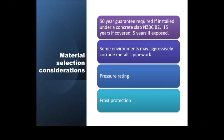Pressure rating of the system, and when frost protection is required. So metal pipes are very rigid. They don't like freezing. They tend to fail. Plastic pipes have got a little bit more expansion in them. But again, if they do freeze, there's the potential for them to fail as well. So typically anything outside the thermal envelope of the building will require insulation to protect it.